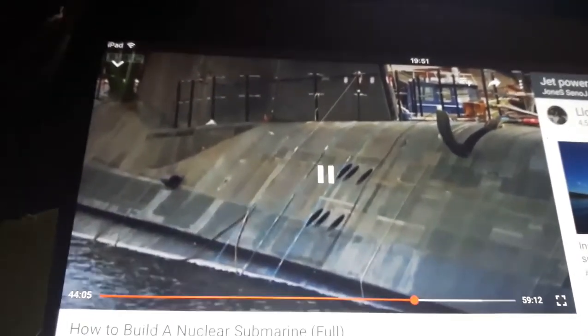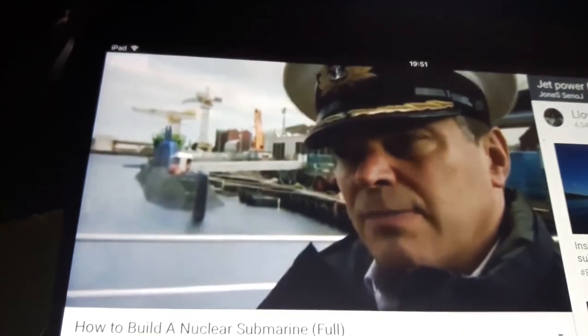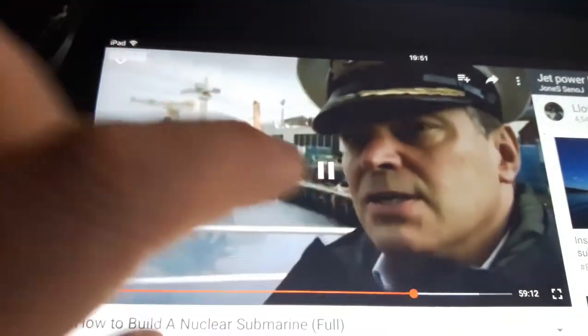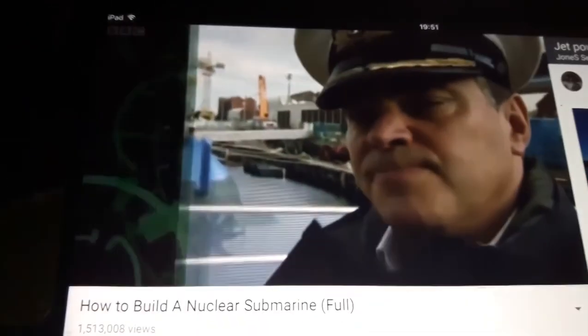A reactor, a new design of reactor critical on a submarine for 10 years as well. So it's a very good milestone, not only for the Astute project, but also for the UK as a whole.